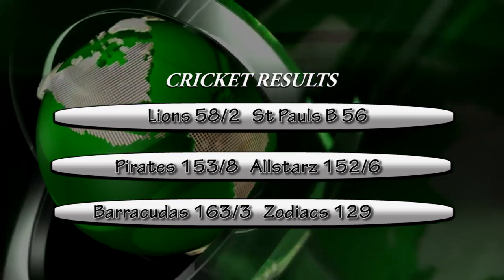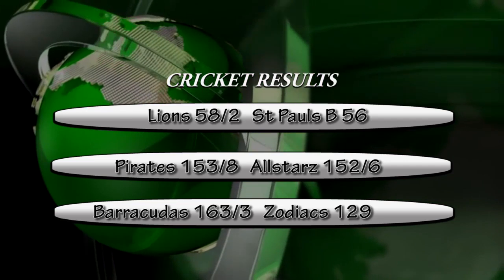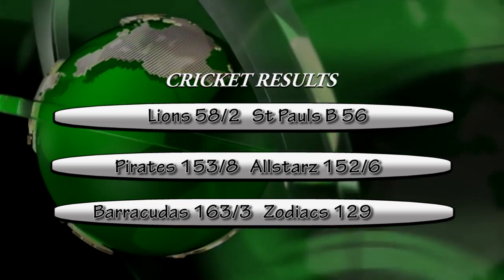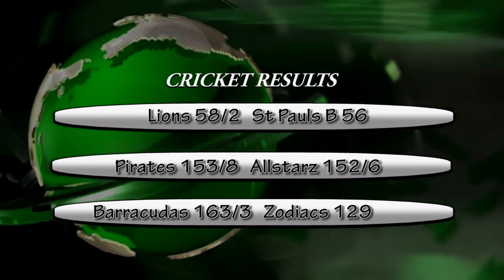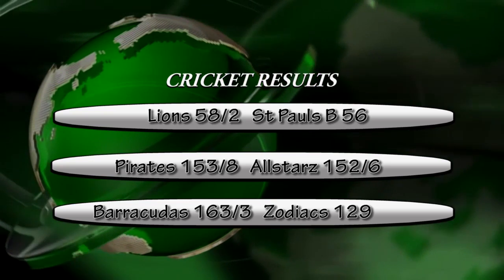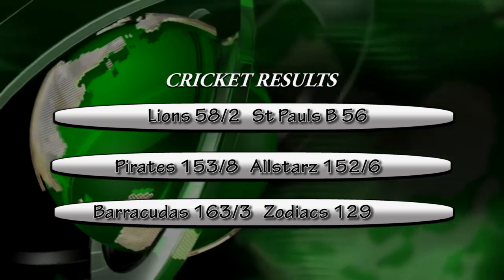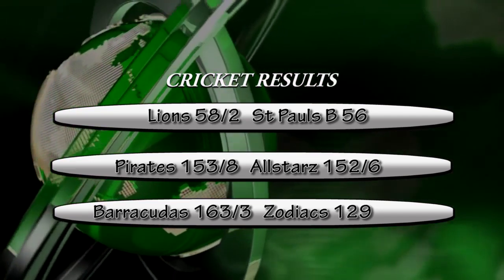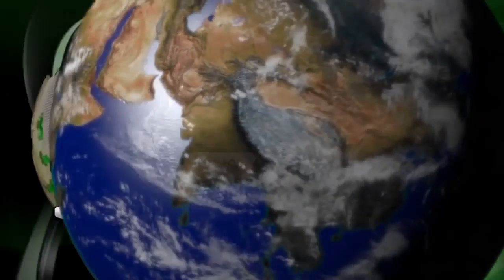On Sunday morning, Pirates defeated league champions Leverwood All-Stars. Pirates restricted All-Stars to 152, and a brutal innings of 74 from David Young ensured Pirates crossed the line to pick up a big victory, sporting their brand new kits. In the final match of the weekend, Barracudas defeated Zodiacs in the Jamestown Derby. Barracudas posted 163 thanks to the batting efforts of Gavin and David George. Tris Moyes took Zodiacs close, but they fell short of the required target.